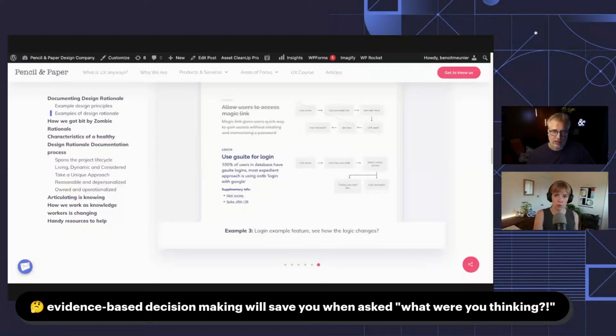That's the goal of a design also. We're going that way together and to produce this UX. So giving you a little more information, but not much. Just with that, only with this use G Suite for login, we do have our rationale, and now we just have to go at it and do it.